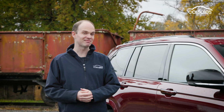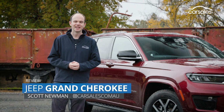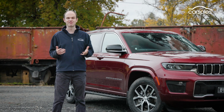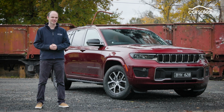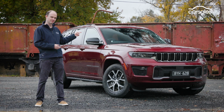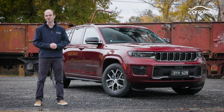This is the new 5th generation Jeep Grand Cherokee, and it's a bit of a departure for the model. You see, the previous 4 generations have been relatively affordable, practical family cars with plenty of off-road ability. But Jeep wants this new version to be a luxury car as well. So, can it pull it off?